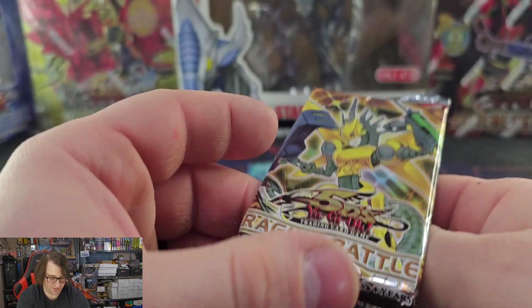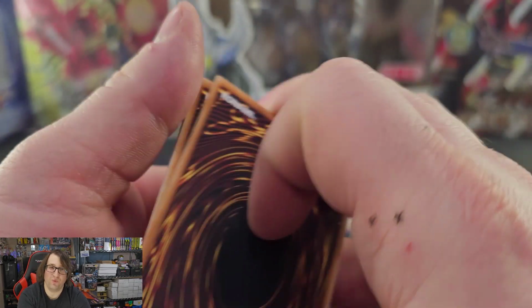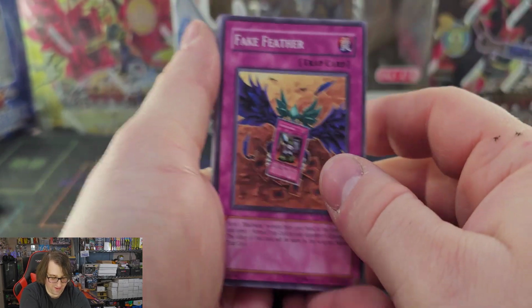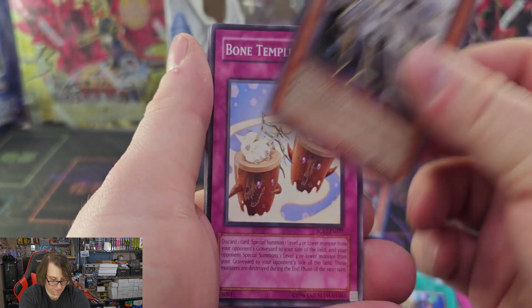So let's go into this Raging Battle pack. I'm very excited to see exactly what we could pull from this. Let's see, can we pull a Ghost Rare Power Tool Dragon? That, I think, would be amazing. I think this would definitely put it over the top.